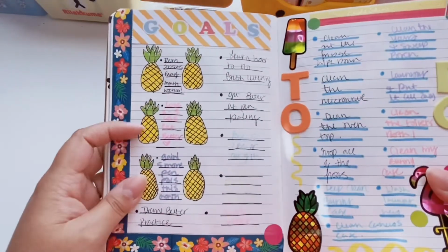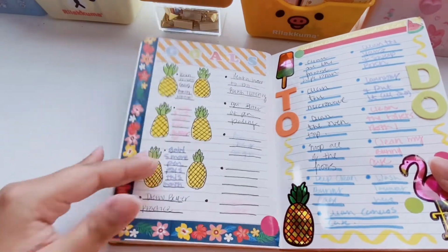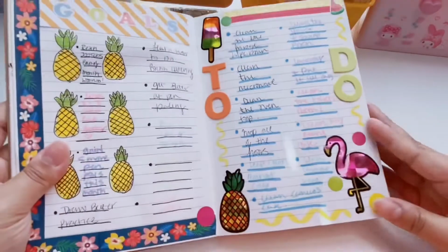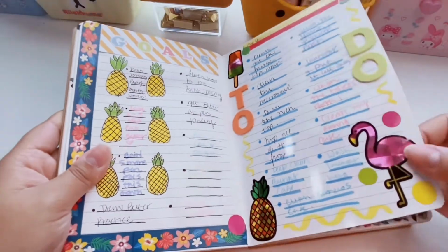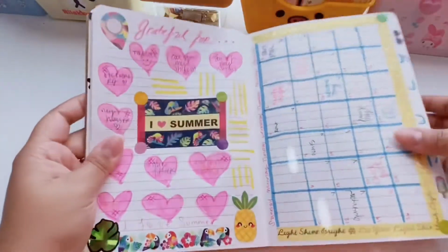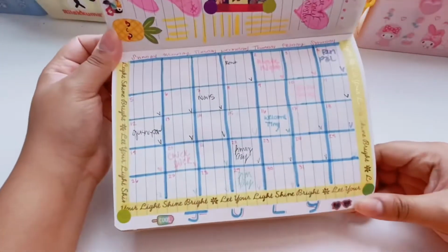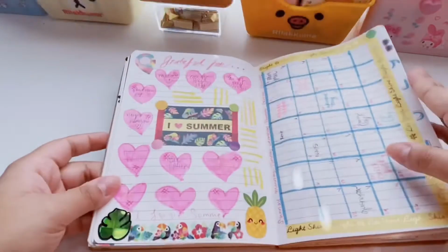Here's my goals page. I used little pineapples. I mean, of course, I don't draw very good at all. I'm definitely practicing because I want to get better. And then this is my to-do list here for the month. And so here's my grateful page. I did hearts because I didn't know what else to do. This is the calendar page for July.